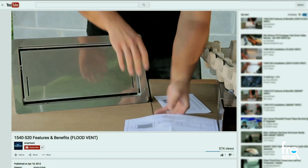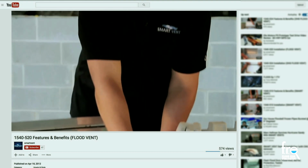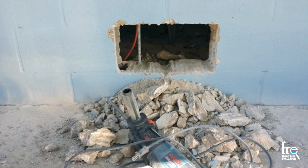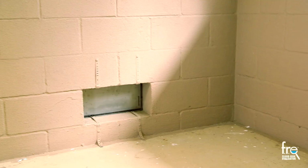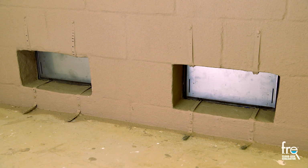So in this journey, I was watching YouTube videos, and SmartVent has got awesome videos on there, and they're well done, and they explain exactly how you can do it. I got out my hammer, Joe, and I got out my masonry circular saw bit and put the blade on the thing, and I went to town. The solution that we used at the Wagners home was to install 5 smart vents. They're specifically designed to relieve pressure off a foundation wall during a flood event.